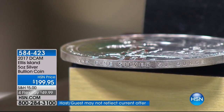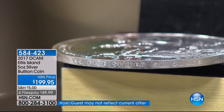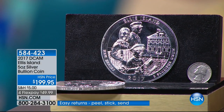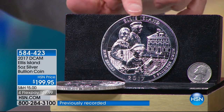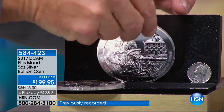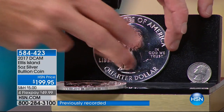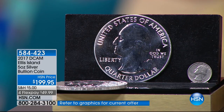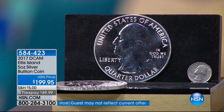Now, please do not confuse this with a bar or one of those other things out there in the marketplace, bars or rounds that are made by private mints. This is a United States government issue coin. This is made by the United States Mint. Look at the sheer size. The rarity of this is absolutely positively stunning.